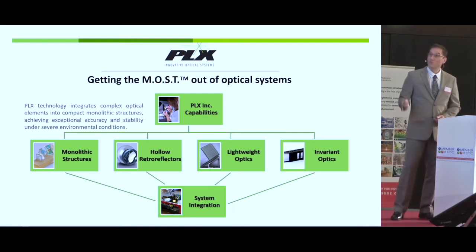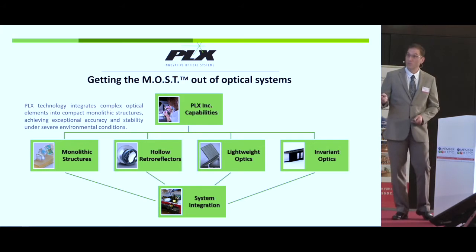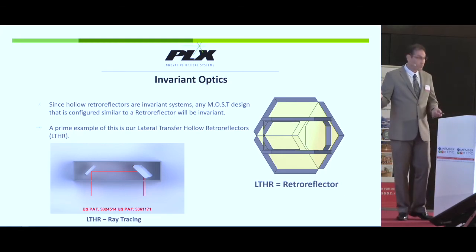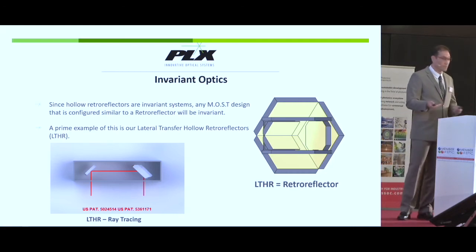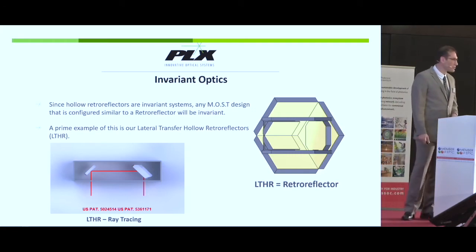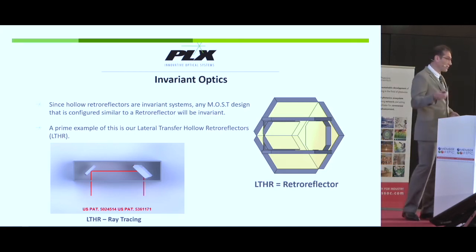This technology essentially comprises monolithic structures and invariant optics, with the usage of hollow retroreflectors and lightweight optics as needed, specifically if we want to integrate systems that go to space or any military vehicle. I wanted to briefly talk about invariant optics. A retroreflector by nature is an invariant. For some of you that don't know, a retroreflector is a device that returns the beam back to its source regardless of the physical orientation of the device. Look at it almost as an invariant flat mirror.